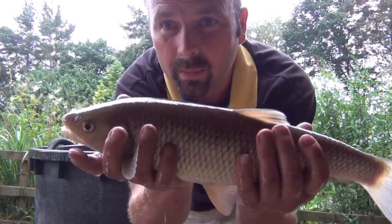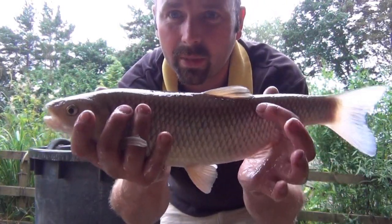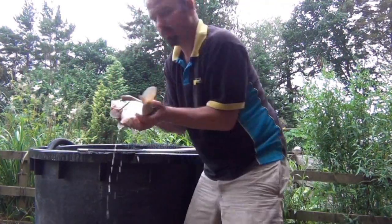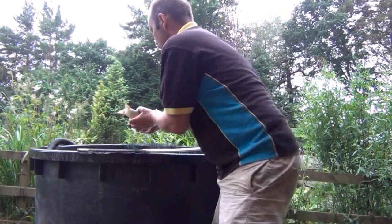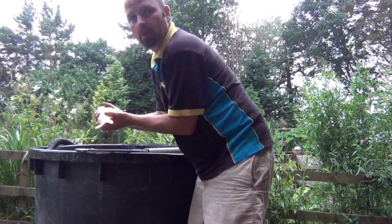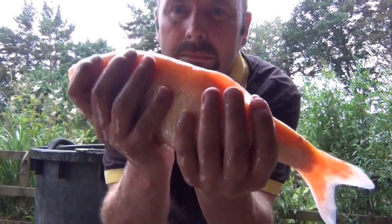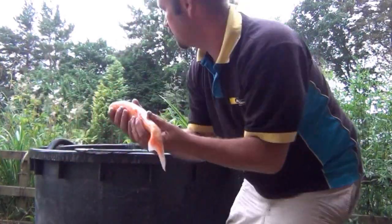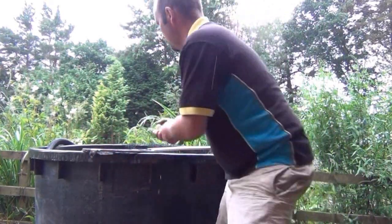Nice big chub there. We got that just as we were parking the boat. It was underneath the platform. Nice fat ghost koi. Got quite a few golden orf. That's probably the best of them. Decent size. Another nice rudd there. Really, there was a bit of all sorts in there.